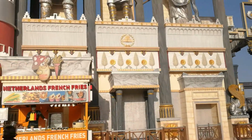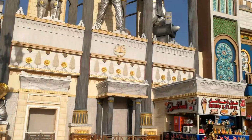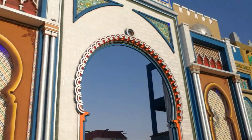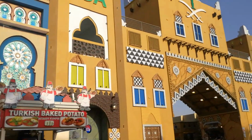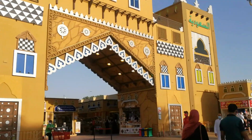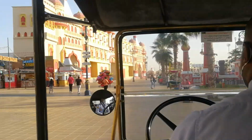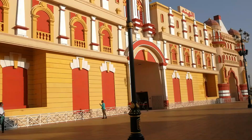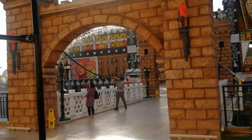That is Netherlands. Wow, this place is beautiful, isn't it? That's Morocco, guys. This is KSA, Kazakhstan. That is the African side, guys. This is where Mama Africa is.